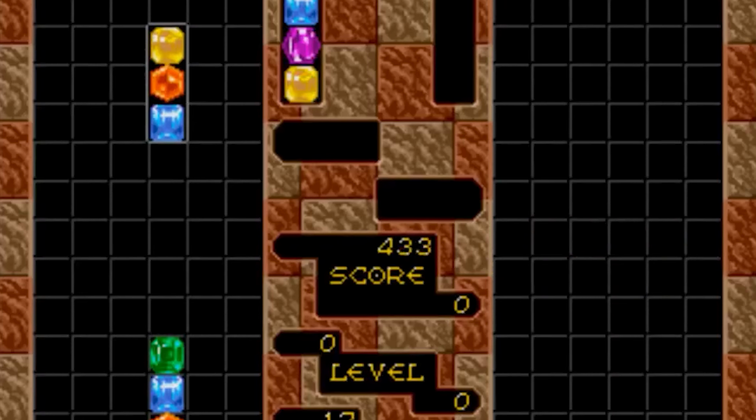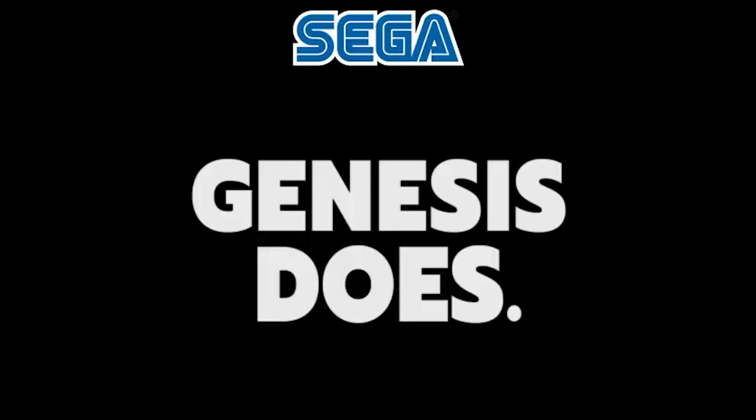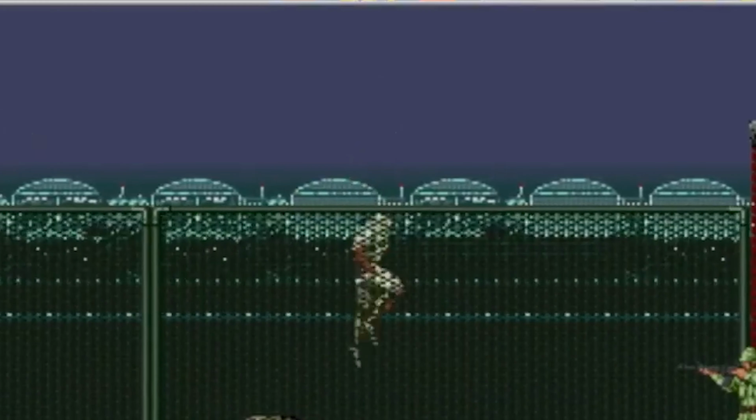Genesis does. 16-bit arcade graphics. You can't do this on Nintendo. Genesis does. 16-bit sports action. You can't do this on Nintendo.